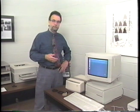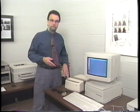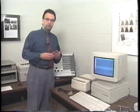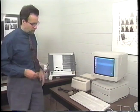We're at RIT's Electronic Photography Lab. This is on our main campus now, and I'd like to show you a few things that we do with 35mm scanners. At this point, I'm going to be focusing on the Nikon 35mm scanner, which is essentially designed to scan 35mm transparencies, color negatives, and black and white negatives.